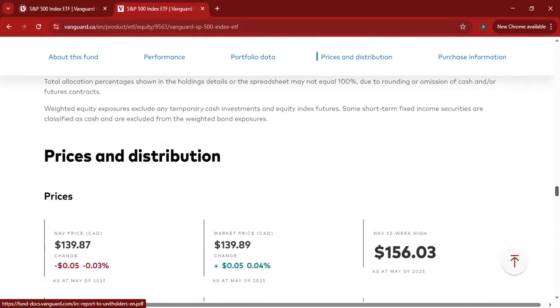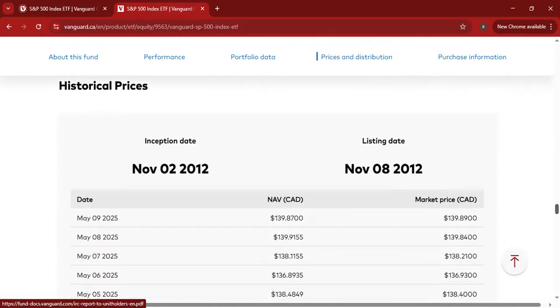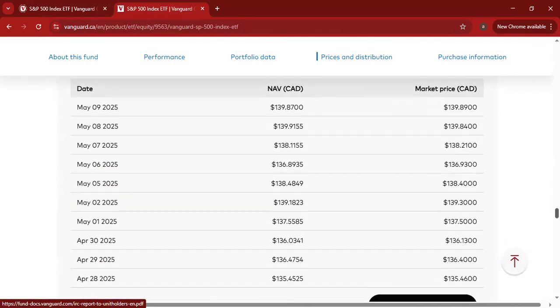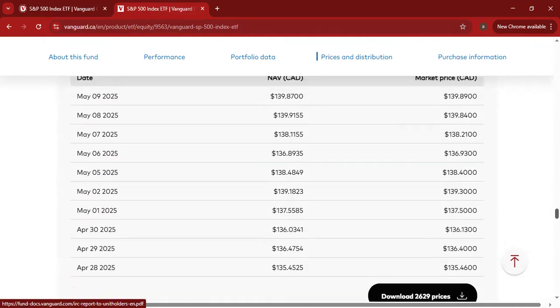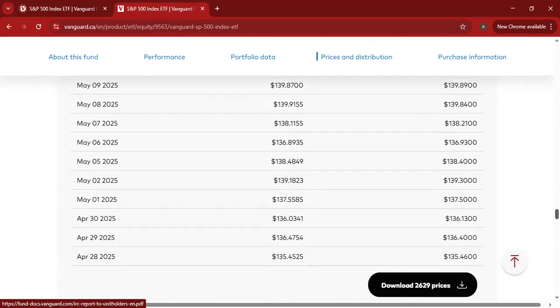So let's go down here, price and distribution, and let's see the price history. It has been stable. There was a time that it went to 90. That was during the 2020 crash. So the price went down to 20.